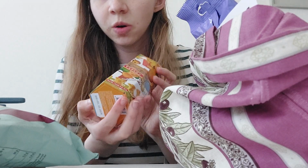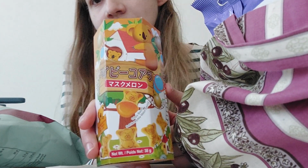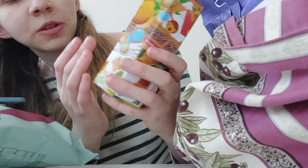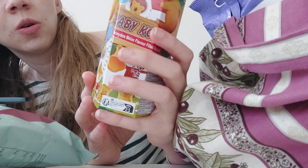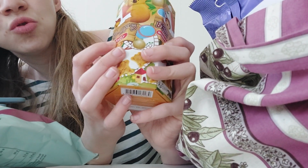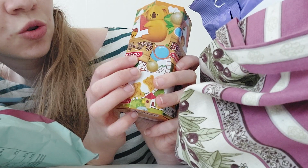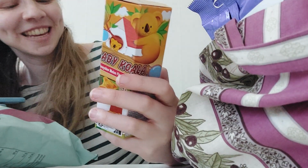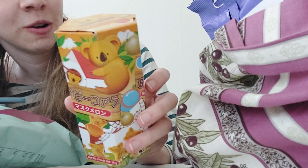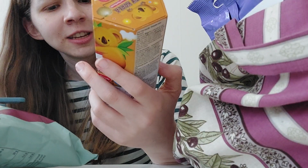This is also at the Asian store. I've tried these before, they're little koalas. It says baby koala on the top. I guess that's what's written in Japanese. I don't know how to read this. Su, ku, something, ko, I don't know. So, I don't know if I'm saying any of these right. I don't know where it comes from. But these are honeydew melon flavored. So that was a really cool one.